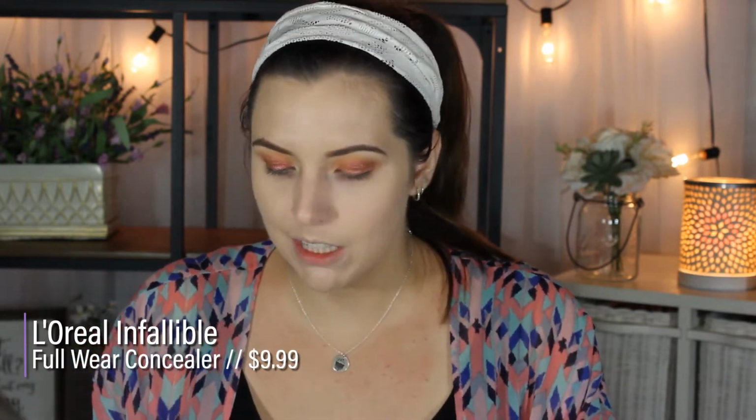I have not been using this because I've been loving my Too Faced Born This Way concealer, as you guys know. I'm gonna go in with a brush considering the stupid sponge. Not as much coverage as my Too Faced one, but I think it looks nice. I think if you're looking for a decent drugstore dupe for the Too Faced one, this might be a good option. It definitely has less coverage, but it makes my eyes look relatively youthful.